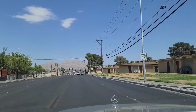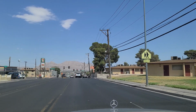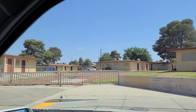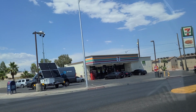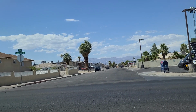Here's a light at Maryland Parkway. Maryland Parkway is pretty much a major north-south artery, but the speed limit tends to be kind of slower in a lot of parts. See some homes here on the right. Another 7-Eleven a few blocks away from the last intersection. See some of the neighborhoods there off of 11th Street here.